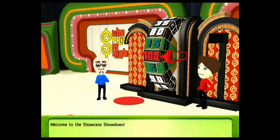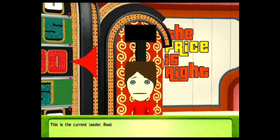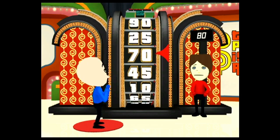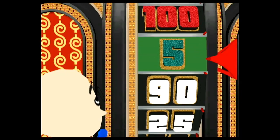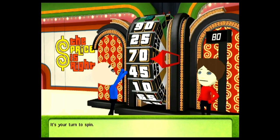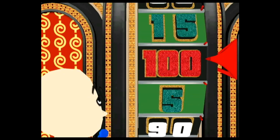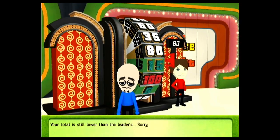Welcome to the Showcase Showdown. You'll spin the wheel. Be careful though. If your total is exactly $1, this is the current leader. It's your turn to spin. Five. Your result is, it's your turn to spin. Fifteen. Your total is still lower than the leader. Sorry, you won't go to the showcase.